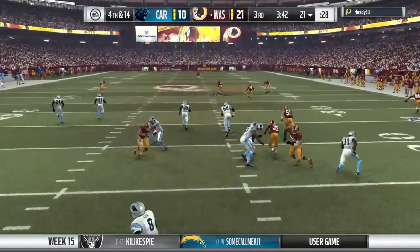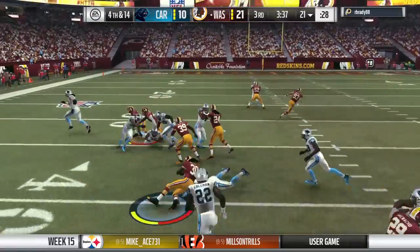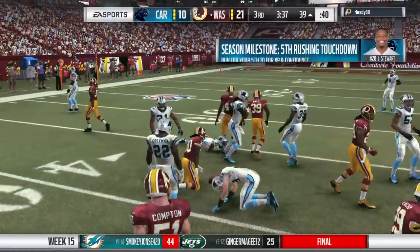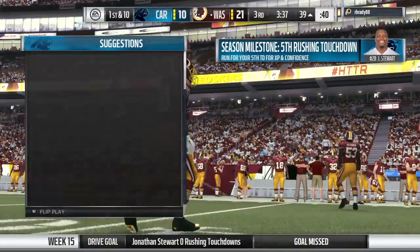And he'll get this away into the icy winter air. Taken right around the 44. That'll go down as just a 20-yard punt. And the Redskins will have a short field here as they take over first and 10.